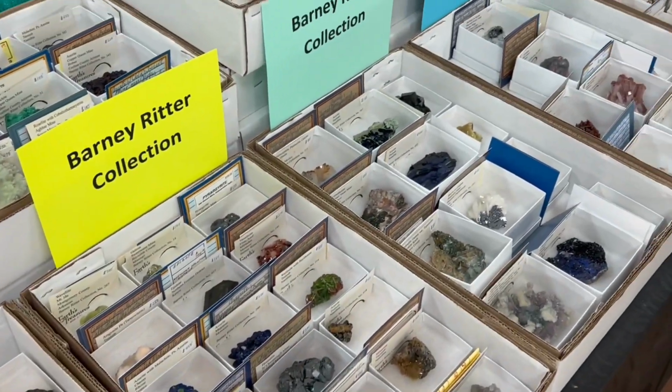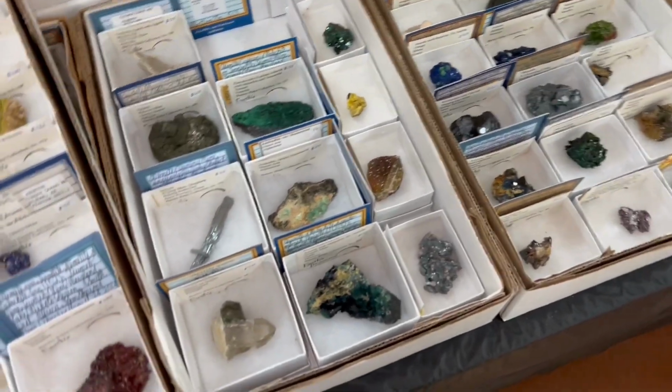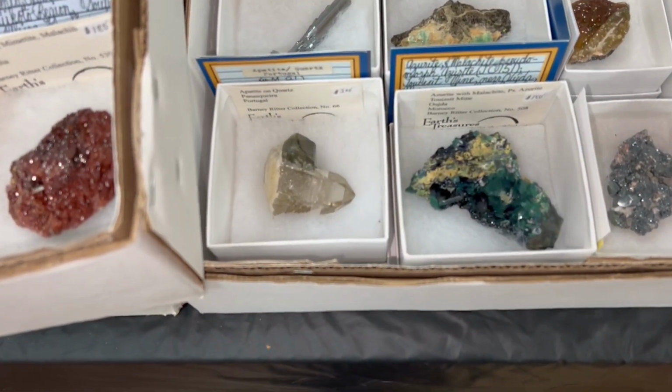So many cool things to look at. I don't think we can show it all. There's just too much. Too many pretties. I have to pick out some of the best.